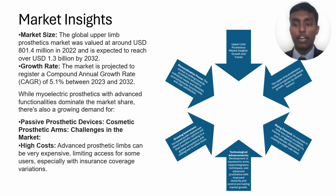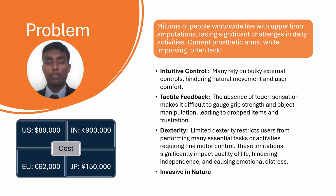Let's talk about the market insights. The prosthetic market is projected to reach 1.3 billion US dollars by 2032. It has a growth rate of 5.1%, but that is for myoelectric prosthetics, which are particularly costly and very painful for users because of their highly invasive nature. So the problem with current prosthetics is that they don't have intuitive control, lack tactile feedback, lack dexterity, and are very invasive in nature and highly costly.